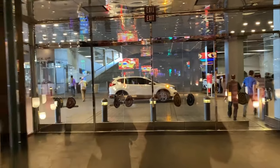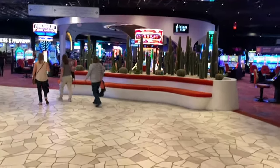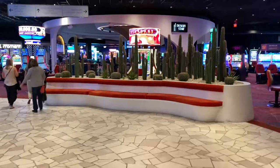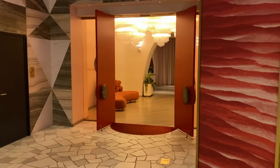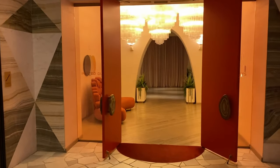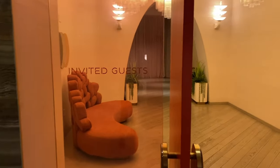All right, so here we are at the special VIP Ruby Tower entrance right here. It's different than the main entrance. You can see right here the casino, just straight ahead. Lots of different stuff in the casino. We'll go over there in just a minute, but I wanted to show where we actually go in at. Look at this VIP area. It says special invited guests right here.